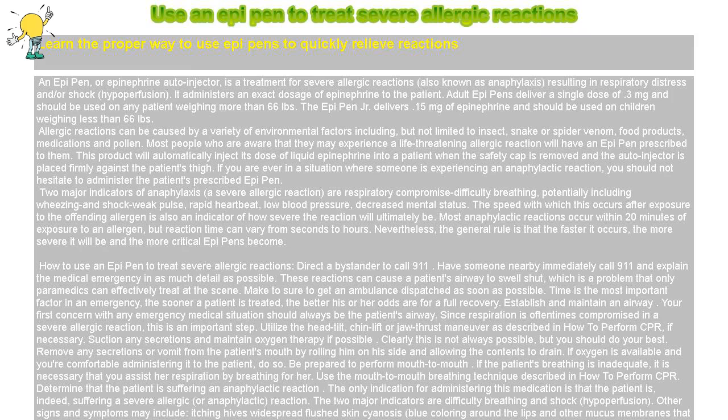Use an Epi Pen to treat severe allergic reactions. Learn the proper way to use Epi Pens to quickly relieve reactions. An Epi Pen, or epinephrine auto-injector, is a treatment for severe allergic reactions, also known as anaphylaxis, resulting in respiratory distress and/or shock, hypoperfusion. It administers an exact dosage of epinephrine to the patient.